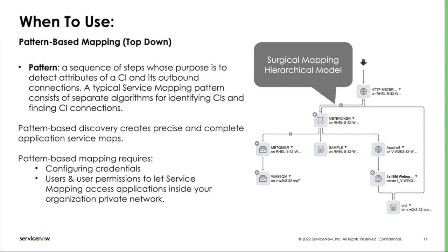So patterns are essentially these series of steps that run during discovery, whose purpose is to go out and find all the attributes of a configuration item and its outbound connections. As discovery is going out to map an application, the pattern is telling it, here are the attributes and the connection points I want you to look for. And from there, build me a map. As discovery is running, we're able to see in the logs specifically what patterns are being launched automatically and how discovery is getting its instructions for how to map these CIs and identify the relationships between them automatically.